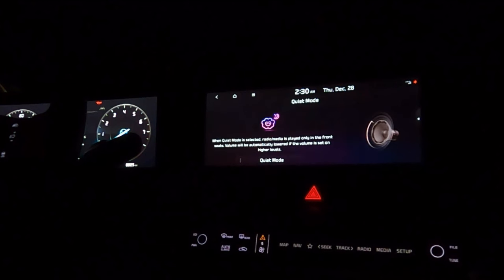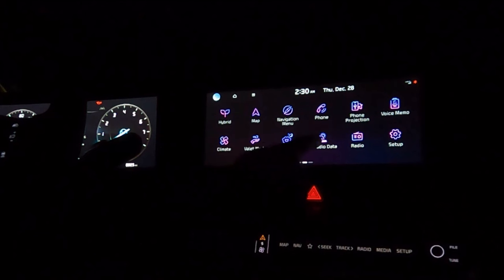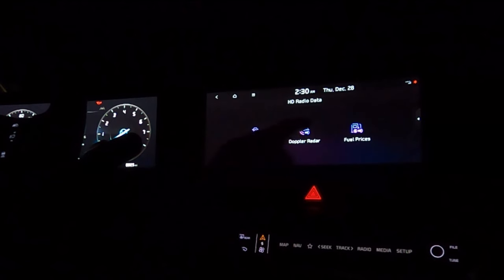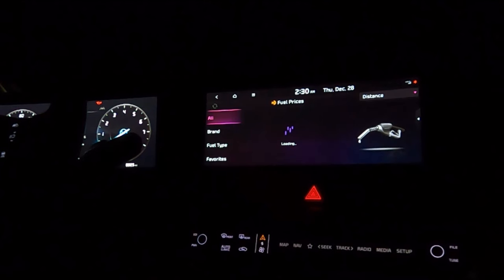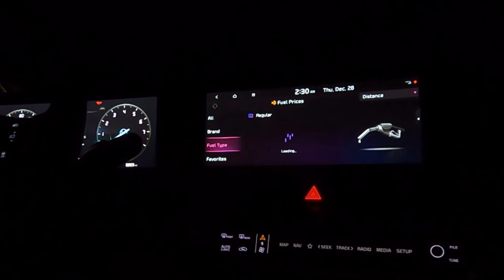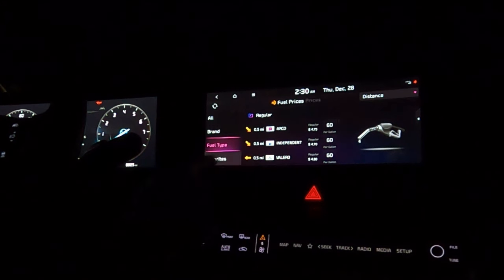Next, we have quiet mode. And it says here, when quiet mode is selected, radio media is played only in the front seats. Volume will be automatically lowered if the volume is set on higher levels. Next, we have HD radio data. Here, you can take a look at traffic, Doppler radar, and fuel prices. You can look at them by brand, fuel type, and for instance, if you want regular, which all these Kia vehicles use, you can see the regular prices, and you can have favorites.